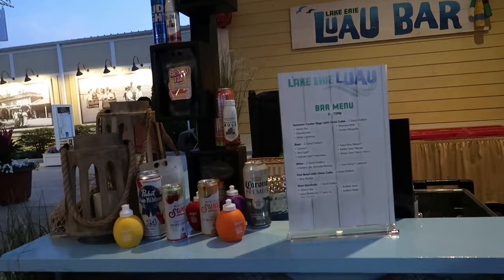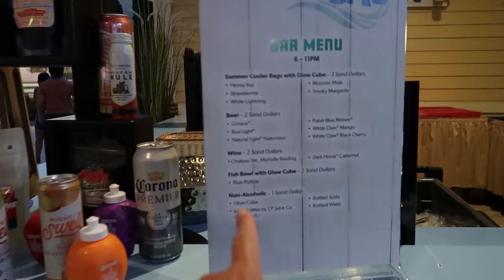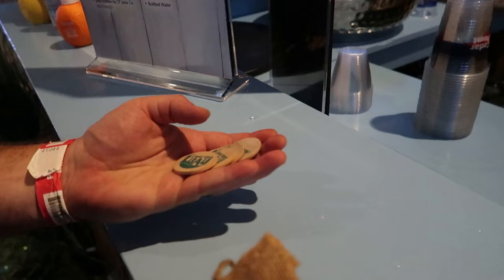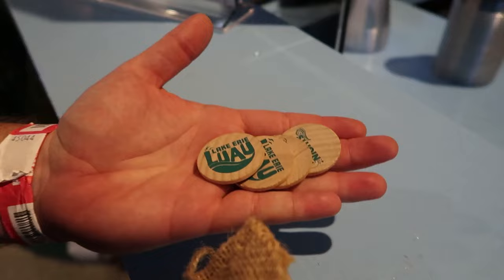We snacked hard. Now it's time to check out the beach. Maybe we'll get a drink too. Here is one of the bars. So it looks like you can get a fishbowl with glow cube for two sand dollars or one of these cocktails for three. So I'm gonna do that. We have four left, so that way you can get one beer, I can get one fishbowl. Perfect. Okay, with my treasure. Your treasure. It came in a little sack too. I really like the little sack.